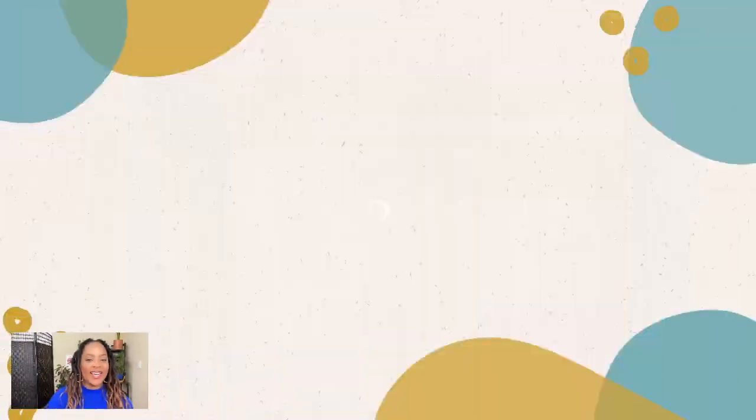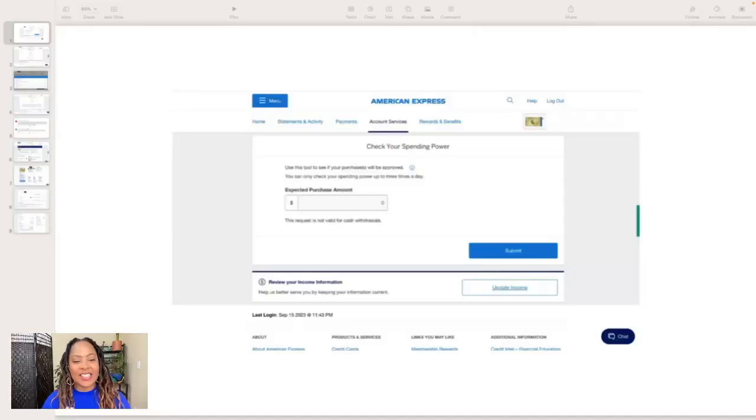Now on the site, it does say that you can use this spending limit tool up to 3 times a day. But it was so funny because when I did the last video about it, y'all were like, do not use the spending limit tool that many times because you can end up getting a financial review. So I was just like, okay. So I haven't used the spending limit tool for probably 3 months.